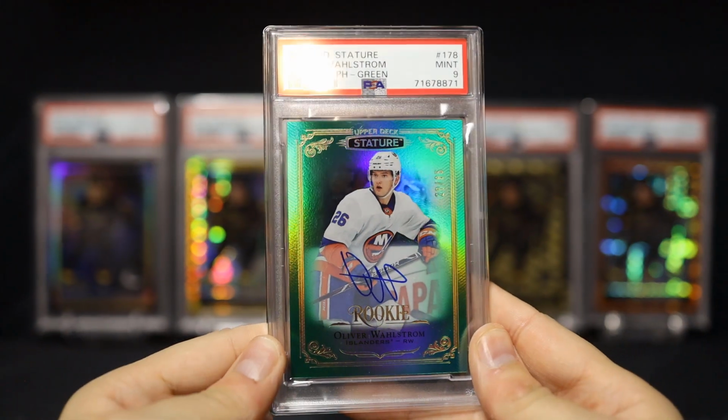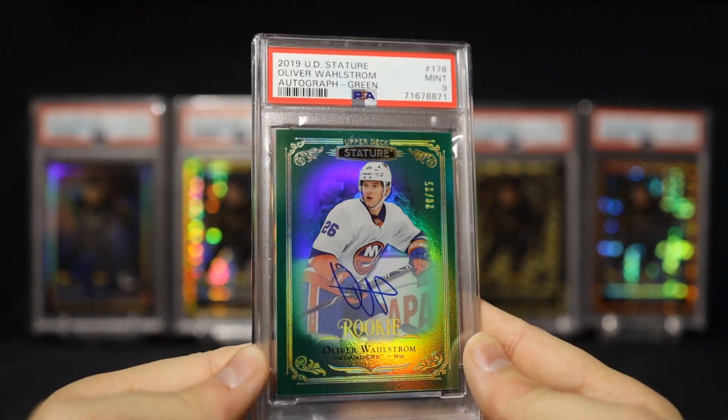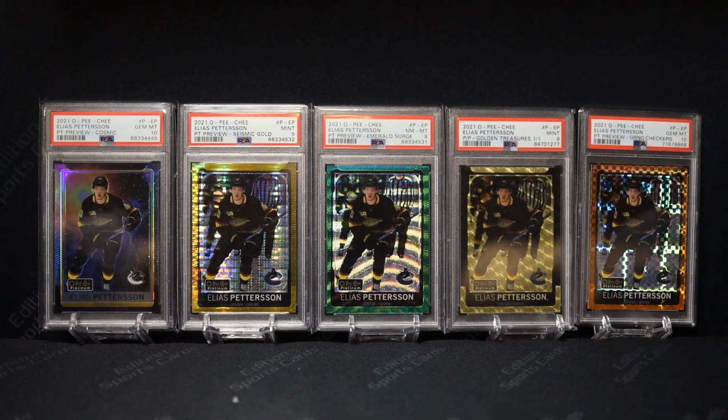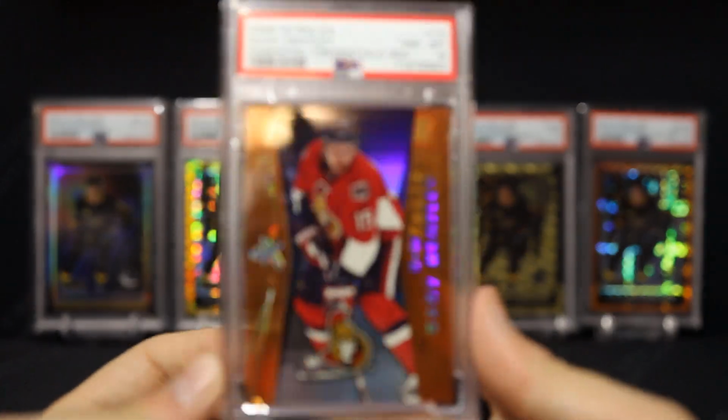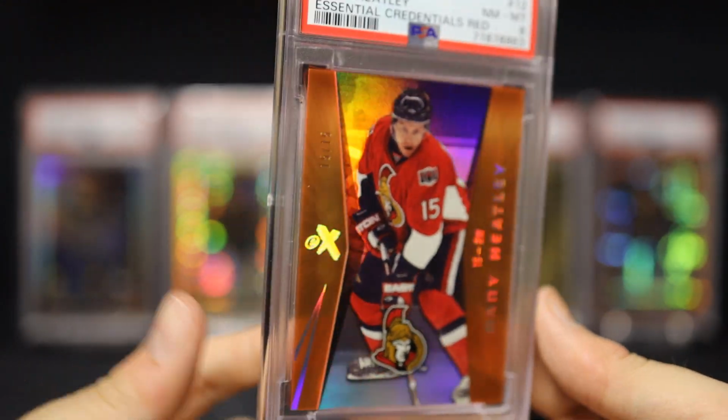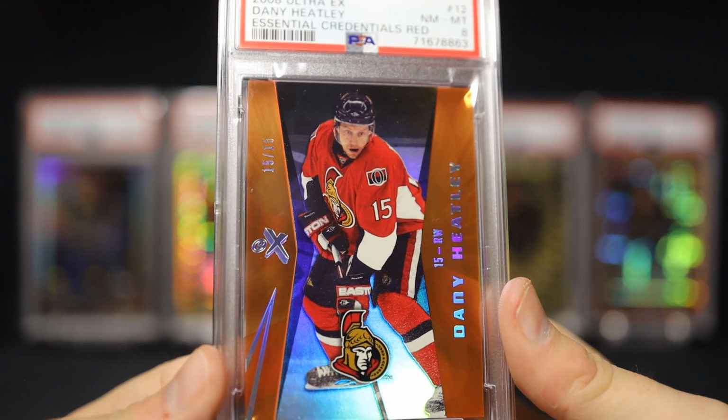Here's a Wahlstrom, a random rookie auto that was in the lot that I bought. That one got 9. Here's an interesting one. I decided to grade it. Not sure if that really adds any value at all. Probably not, but I thought it was a cool card, so I put it in a slab.